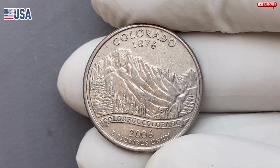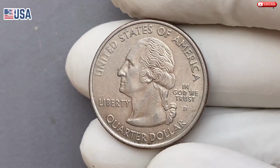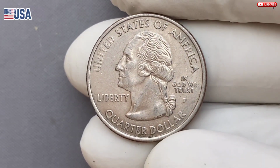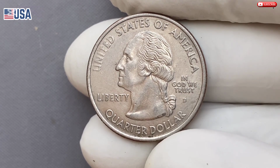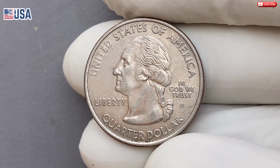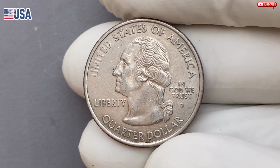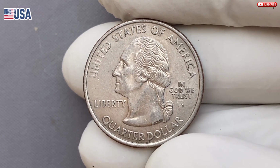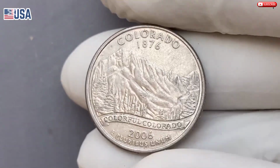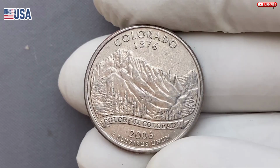So, what should you be looking for? Check the condition first. A bright, shiny, uncirculated Colorado quarter is worth inspecting. Next, look closely. Are there any strange marks? Doubling? Off-center images? Anything that seems unusual? Weigh the coin if you can. Sometimes a mint error involves the wrong planchet, which means a different weight than normal. If you spot anything odd, don't ignore it. You might just be holding something extraordinary.